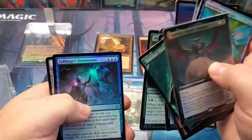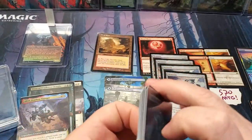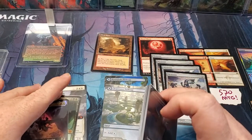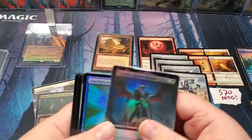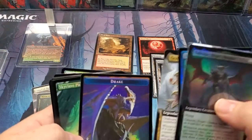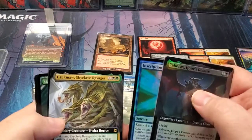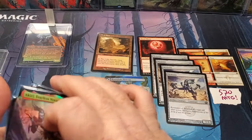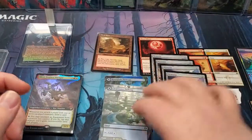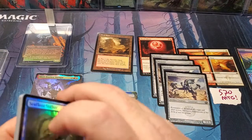I believe this second pack was donated to me by somebody. I only got one, but whoever donated it, thank you very much. Appreciate it. Very cool of you. And of course, all this stuff will be going back into the giveaways and such. The lands, on the other hand, they're coming home with me.